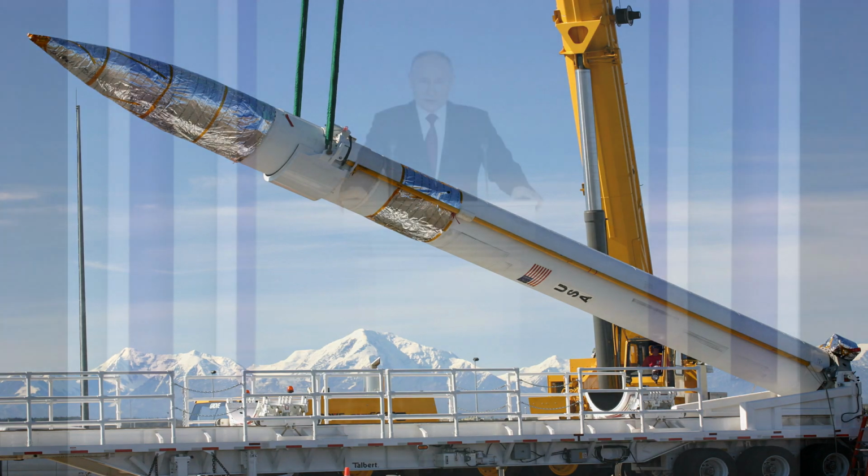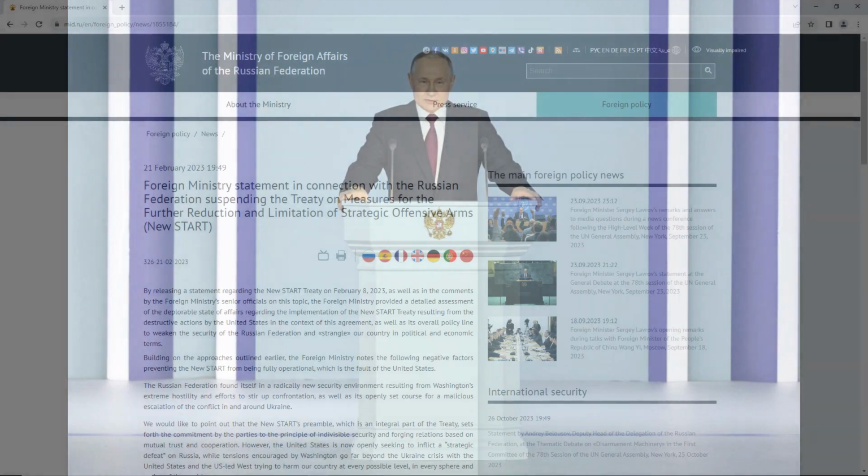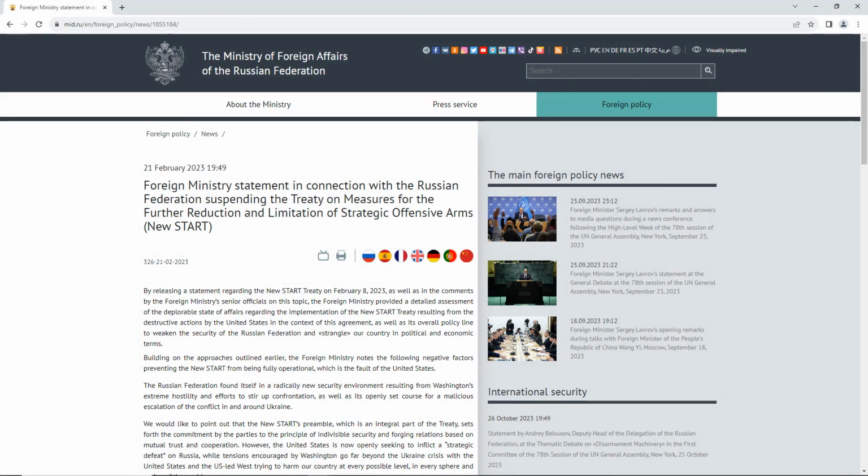In February 2023, Russia announced its partial withdrawal from the New START treaty. They were no longer going to allow U.S. inspections of their nuclear facilities. However, they did state that they would continue to limit their nuclear arsenal to the numbers established in the treaty. Rising tensions between the U.S. and Russia due to the invasion of Ukraine have led to a nuclear escalation.